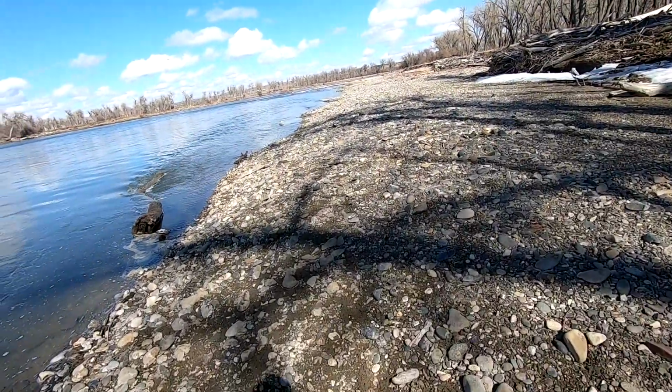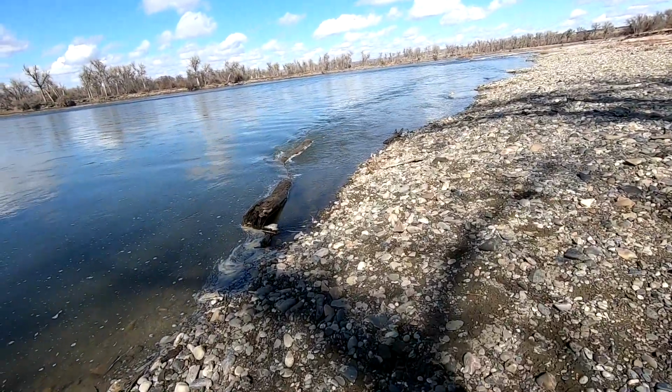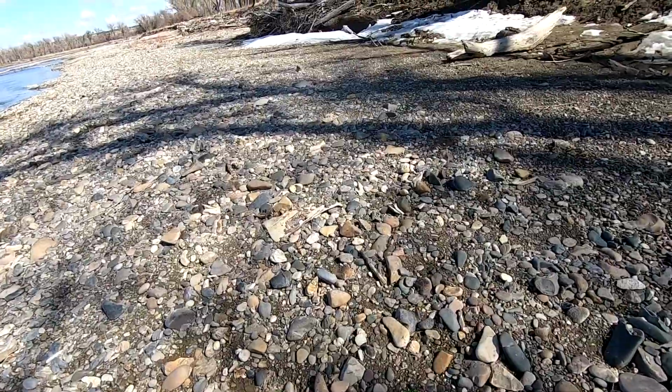Well, we've made it to the gravel bar. You know, the actual journey was pretty fruitful, so I don't even know if we're gonna find anything here, but even if we don't, it was worth the effort.